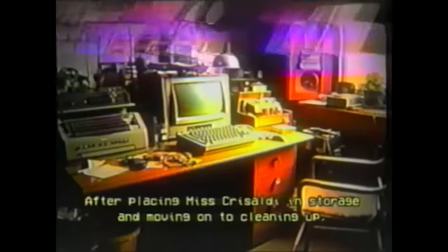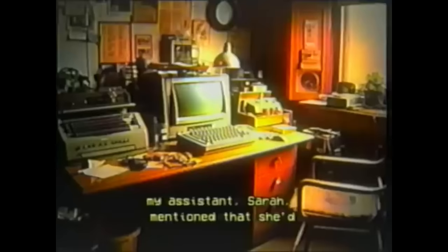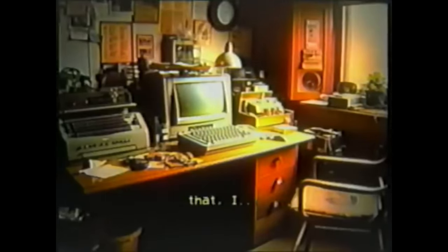I wanted to refrain from mentioning this part whatsoever, but I feel compelled to do so. After placing Miss Crisaldi in storage and moving on to cleaning up, my assistant Sarah mentioned that she'd heard what sounded like a woman crying, coming from the direction of the cooler. I shrugged off her remark and let her leave early, telling her she was likely stressed or overtired, and I continued cleaning up on my own. I didn't dare to tell her that I heard it as well.